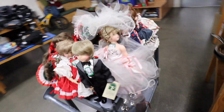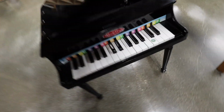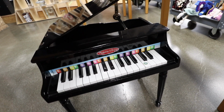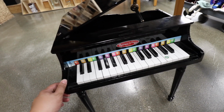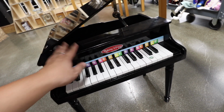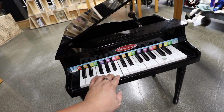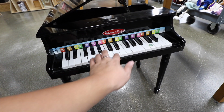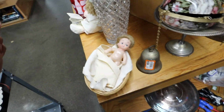Oh. All the haunted dolls are right here waiting for us. Yikes. Oh my gosh, look at this little piano. It's Melissa and Doug. How cute. It's like a little concert piano. I wish it was white, then it would match, or cream. I think the one we have is cream. It'd be so cute to have that matching. Okay, I don't know how to play piano. Oh my gosh, look at all the sombreros. Oh my gosh, look at this little baby.